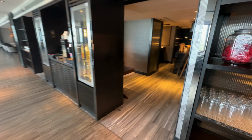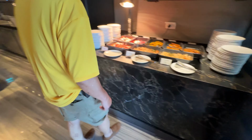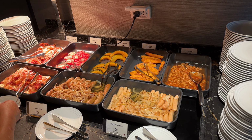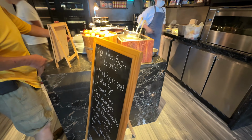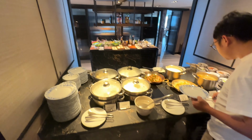The Executive Lounge, or the M Club Lounge, or the M Lounge, their breakfast was pretty good. I came up this morning, I'm recording this voiceover later because I didn't want to disturb other people. Their breakfast selection was awesome, actually. I had planned to just come up and film, and I ended up just getting some extra food so I could eat. There's a nice selection.